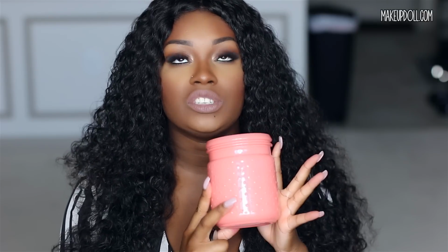This smells so freaking good. Yeah, it doesn't even say what this is, but it just smells so fruity, so good. If you are in Target, you've got to smell this. You have to pick this up.